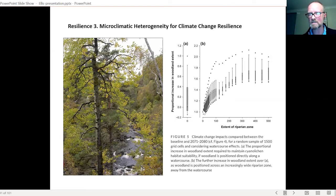This graph here shows the amount of additional woodland we would need to plant beyond our current planting targets as we increasingly expand our planting away from riparian zones, from rivers and streams. So we can see that by targeting the planting to areas that maintain constant moisture levels, we effectively gain more for an equivalent amount of woodland. So we maximize the benefit of new woodland, considering the future effects of climate change.